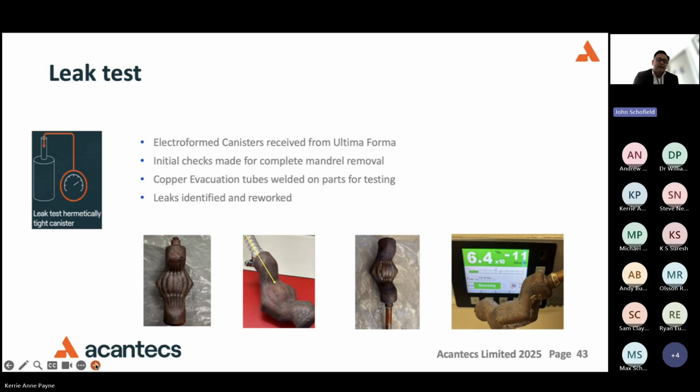So we leak tested the cans. As Andy said, we started off with 7 cans, and we found there were some minor issues with leaks, but we ended the process with 3 cans that achieved very good leak rate scores. You can see on the right hand side picture that one in particular was in the region of 6.4 times 10 to the minus 11 millibar litres per second. So it's a really good score. Each canister was tested with helium, just to ascertain if it was suitable to move on to the next process.